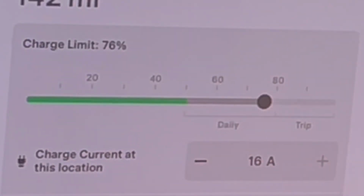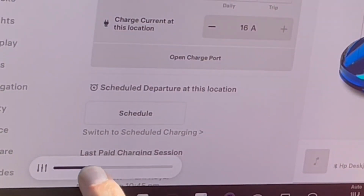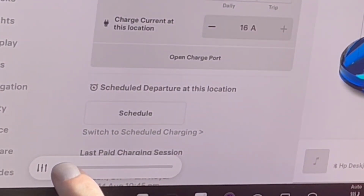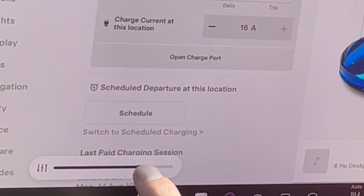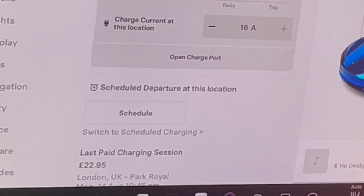And not only have they done it on the charge, they've done it on the volume control as well. So here, you've got very much controllability. Can you see that? Look, I'm sliding it very, very slowly. And as you see, it's making a big difference. They take it one step further.